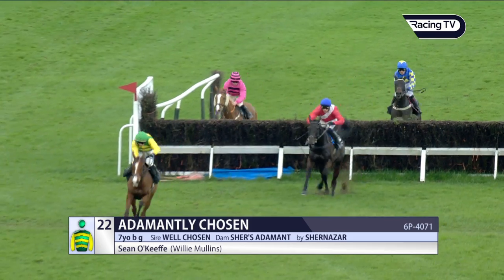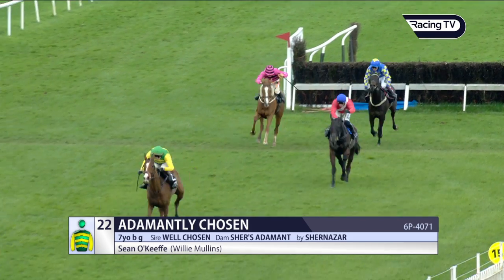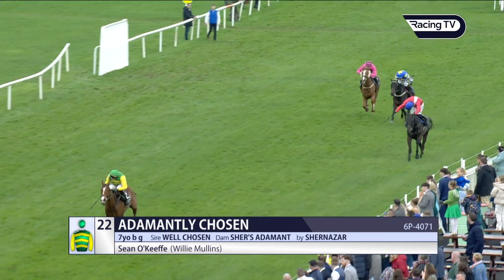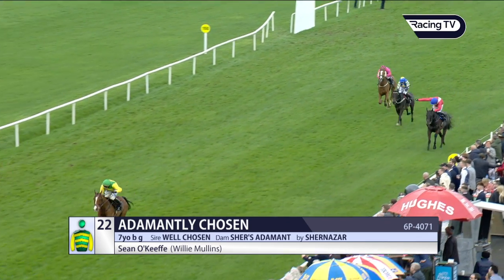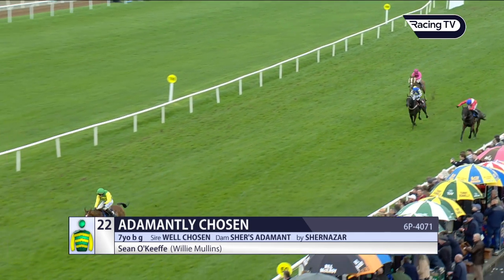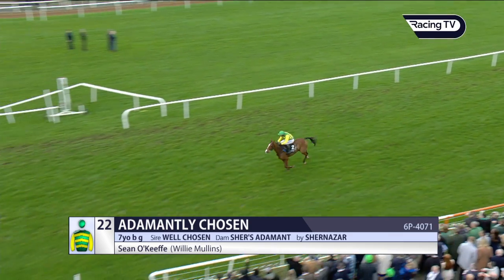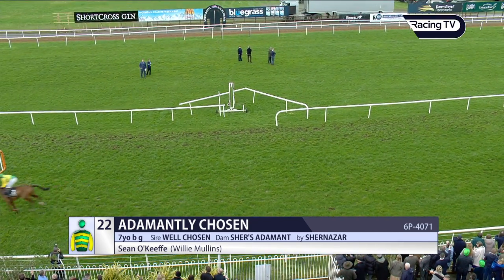Potentially so. I would have really, really fancied him if he was running today in the Topham, Josh. I think this sort of test will suit him. He's usually a pretty good jumper, but I'd have loved to see him over 2.5. I really don't think he'll stay. He's a nice horse. I think there's races and big races to be won off this mark with him, but that stamina would be right in the back of my mind. I just don't think he has it.